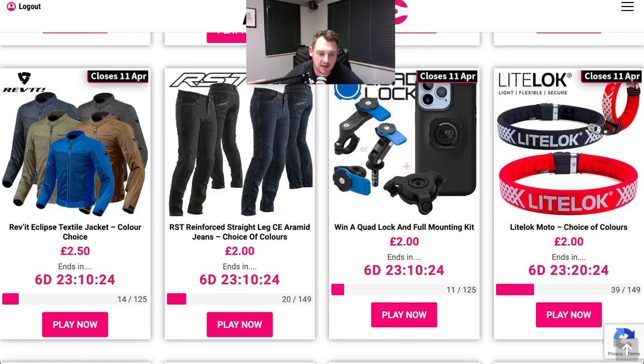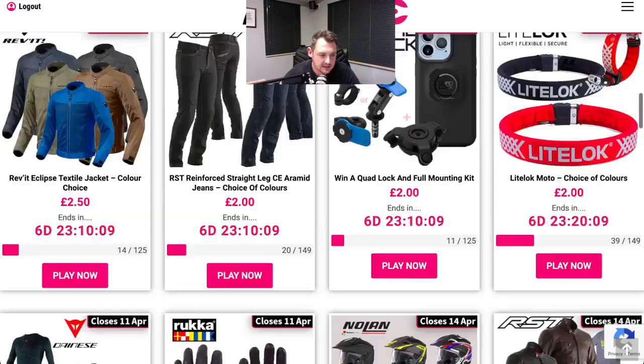Quad lock, return of the quad lock and full mounting kit. You guys devour them, so we just keep doing them as long as you like them and there's demand for it. 11 tickets sold out of 125. Then we have a light lock moto, very popular prize, always does sell out. 39 tickets out of 149, already gone.